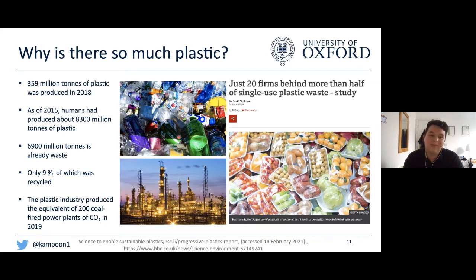So there's a lot of problems with the current plastic situation. We've got pictures here where you can see what we think of in terms of what might be in a landfill or in our seas. And there's this great article that came out by David Schuckman last year about how it was actually just 20 companies producing half of the single-use plastic in the world.